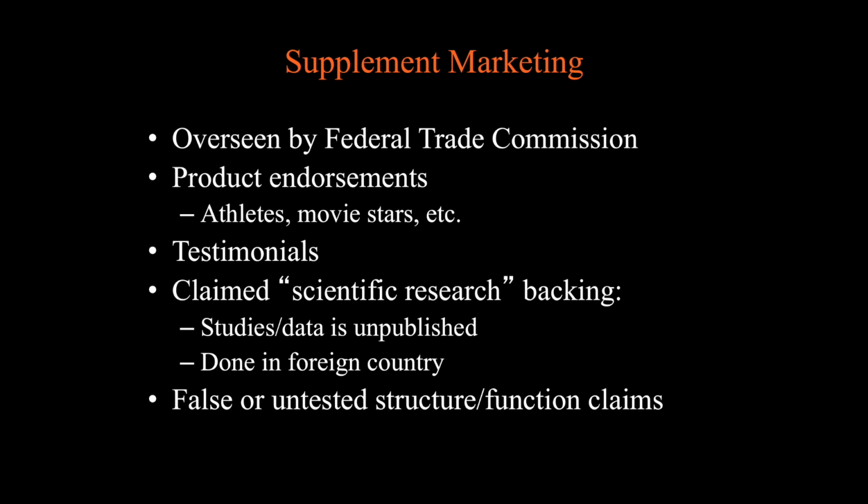As far as marketing is concerned, that's overseen by the Federal Trade Commission. And it can include product endorsements from athletes, movie stars. They include testimonials from people who've used the substances. Sometimes they're paid testimonials. There's claimed scientific research backing, but most of the time these studies are not published, or you can't have access to them, or they've been done in a foreign country, which is why it's so important that in this class we lay the foundation for understanding how to critique the available literature and really analyze it for how a study was conducted, so that we can get a better understanding of whether or not that supplement is going to help our athlete increase their performance.